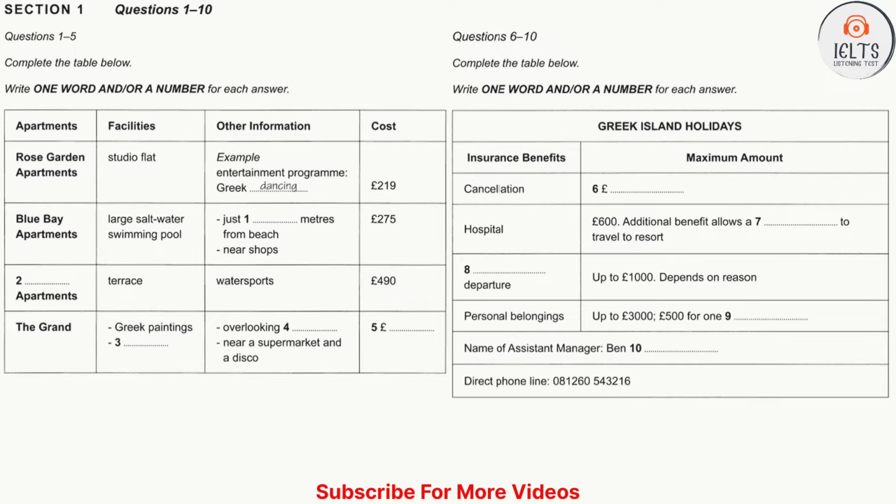And how much is that one? £490 with 2 sharing. You mean £245 each? I'm afraid not. Each person has to pay that amount, and there must be at least 2 in an apartment. Oh, I don't think that would be within our budget, unfortunately. And the last one sounds a bit expensive too.